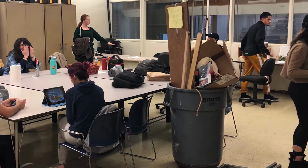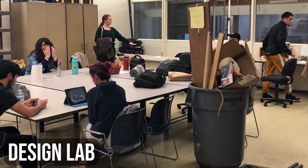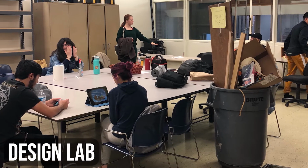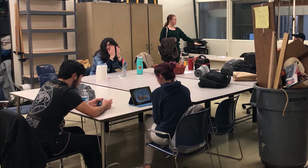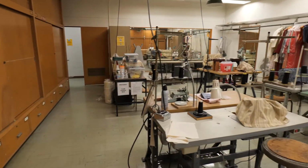Upstairs above the scene shop, we have a space we use as a design lab. It has been used in the past as a classroom, in addition to a place our students use to do design work for their classes and productions. Also upstairs is a full costume shop.